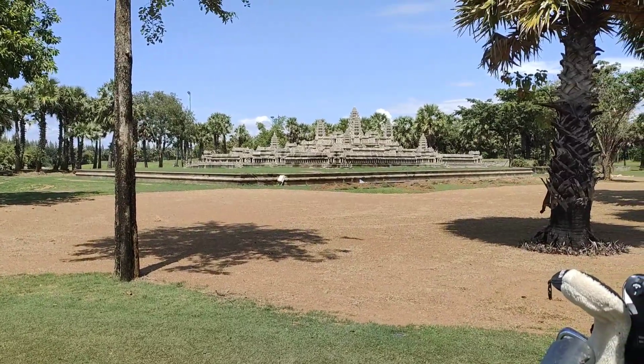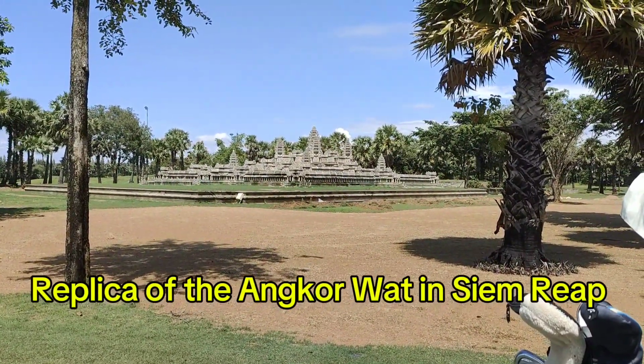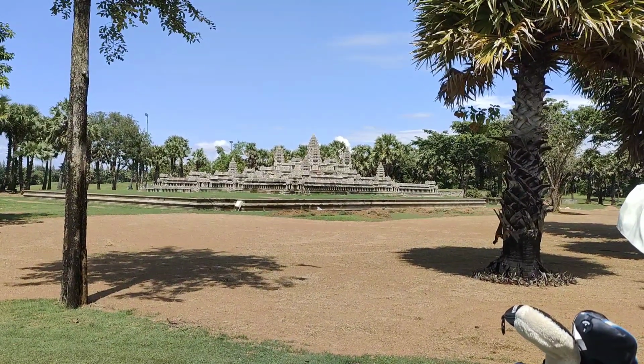Well, one last look at this replica of Angkor Wat that's in Siem Reap as we finish the 9th hole.